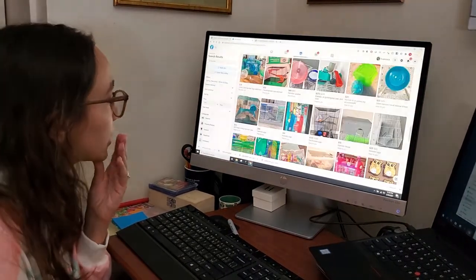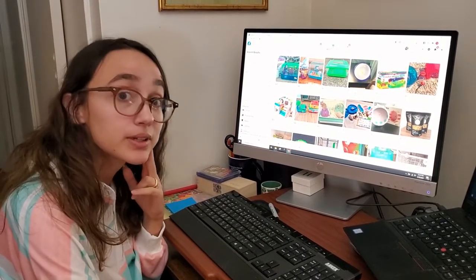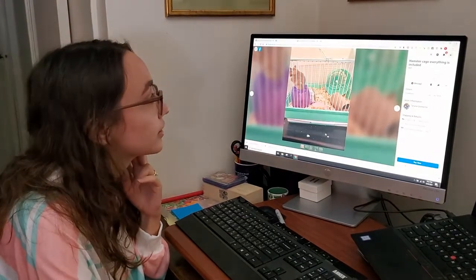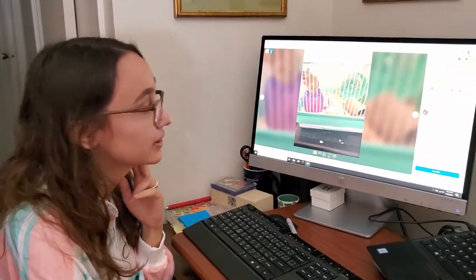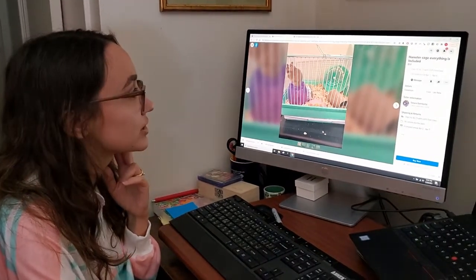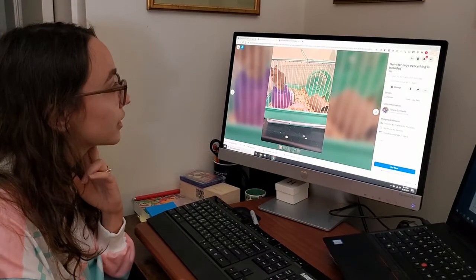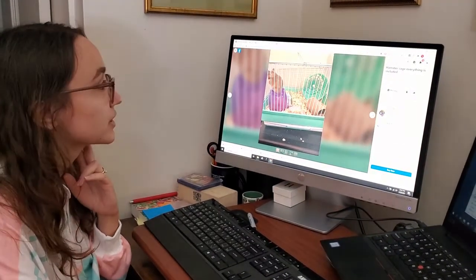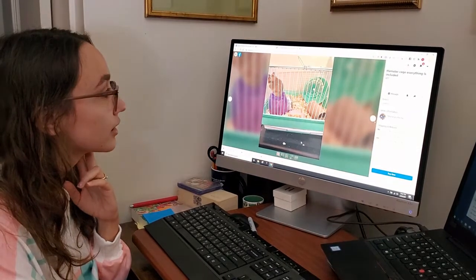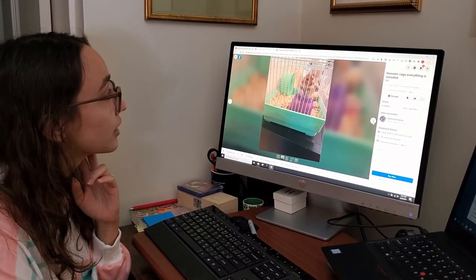Okay, we think we may have found a hamster. Here's the hamster. This is one of the smallest cages I've ever seen. It's 2 hamster widths. Yeah, that's incredibly small. Oh, poor guy.